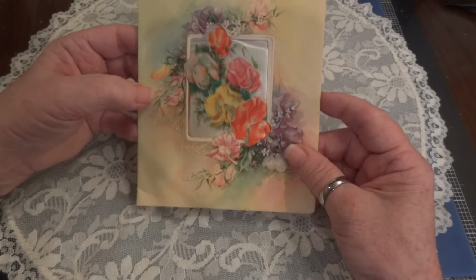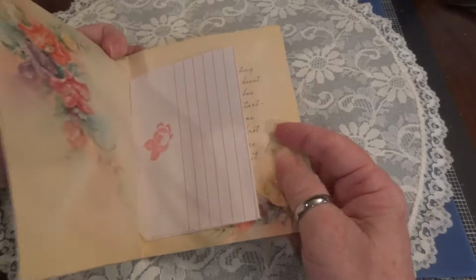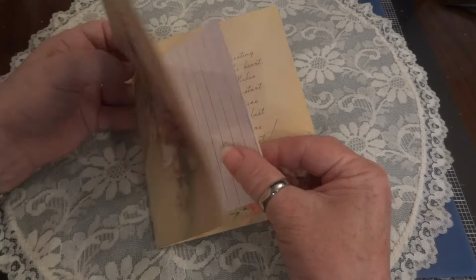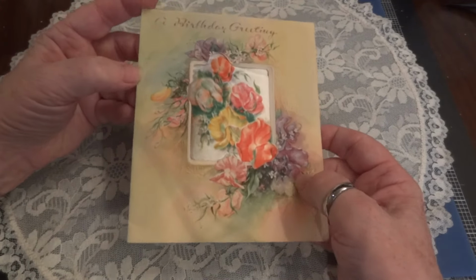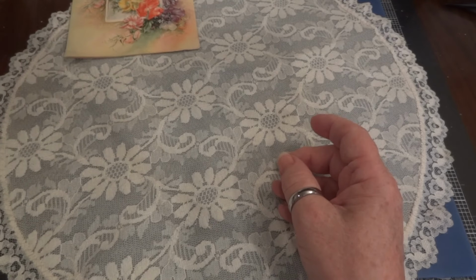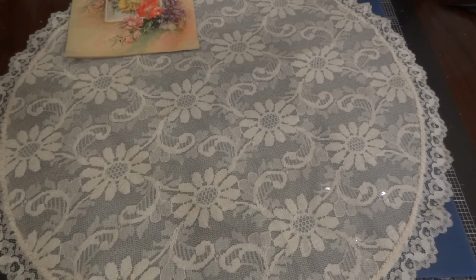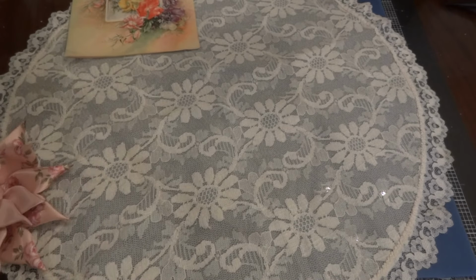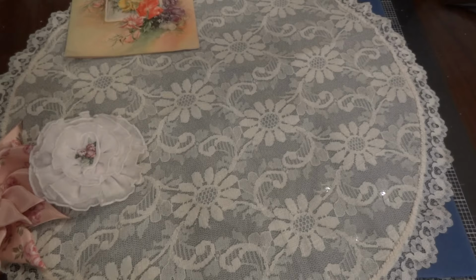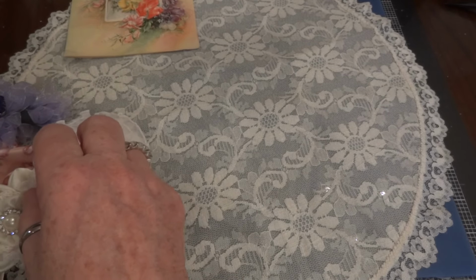But anyway, she sent me this beautiful vintage birthday card with a little note inside. Thank you so much, Loretta. Loretta won one of the prizes in my last giveaway, and she made me some beautiful flowers. Let me just get them together, and then I'll show you one at a time.